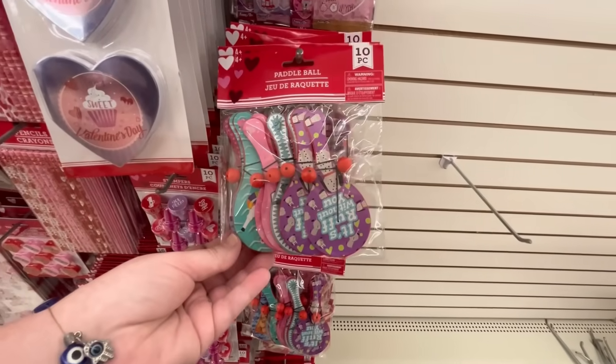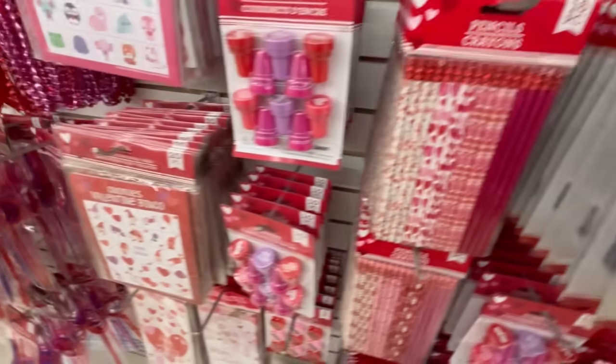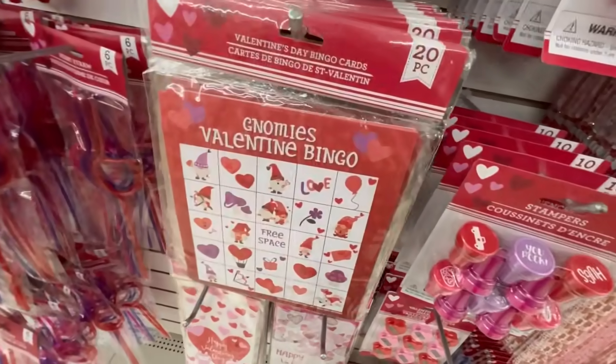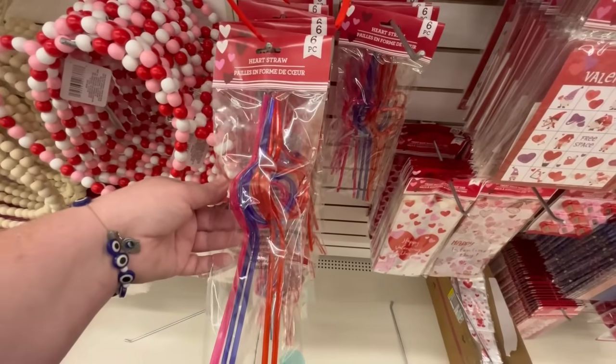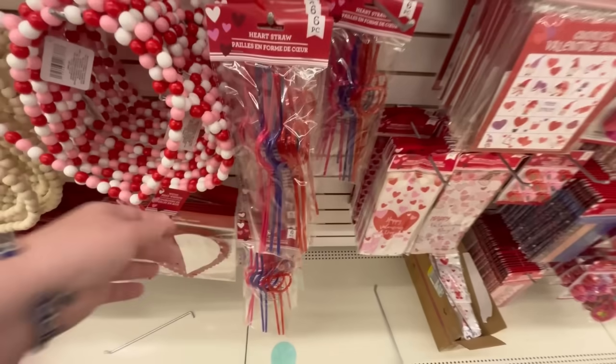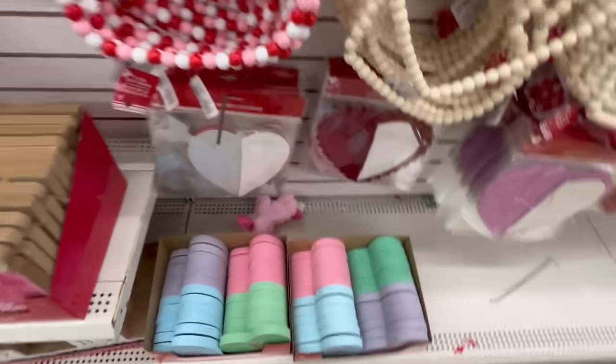I also did stop in the Five Below today. I needed a phone charger. My phone charger in my car went out. And they've been starting to put out just a little end cap of Valentine's. So hopefully by next week, we can have a Five Below video as well.